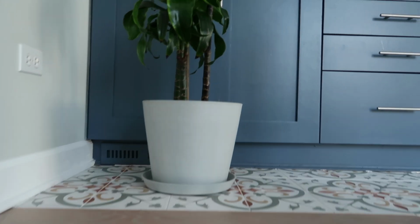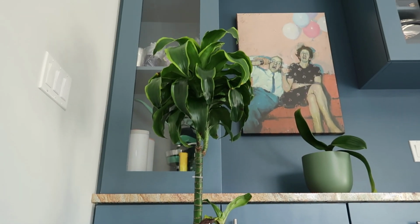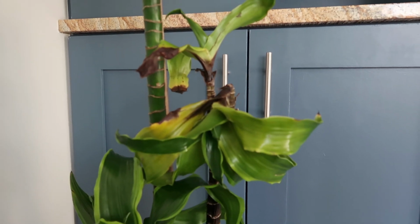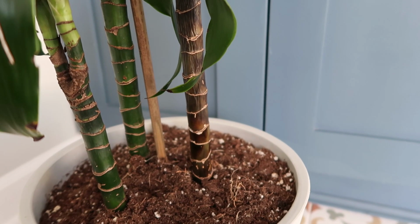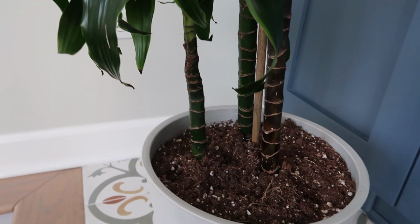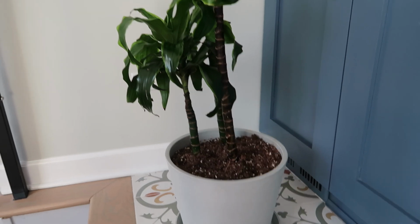I moved this one up here because it was in the hallway, and this is a lot brighter of a room, so I put it up here to recover. So these two stems, these guys are doing just fine. This guy, on the other hand, is looking kinda effed. And you can see the actual stem is not looking good. So I'm thinking this stem here is probably gonna have to go. I don't know what to do. These other guys look good. So I'm worried though, is it gonna spread to the other stems?